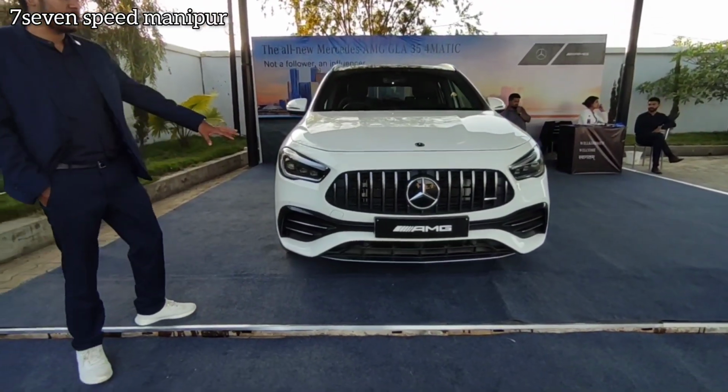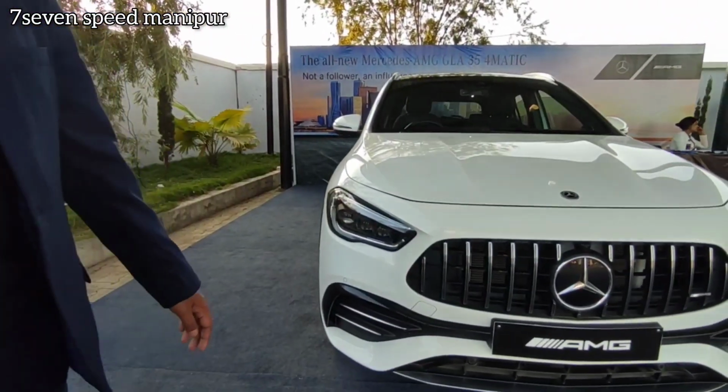These are multi-beam LED. Multi-beam LED.